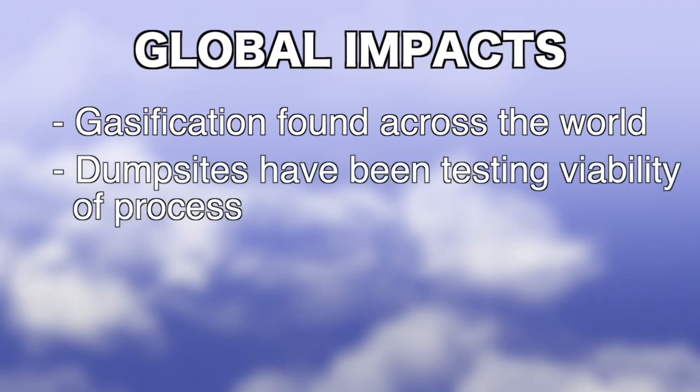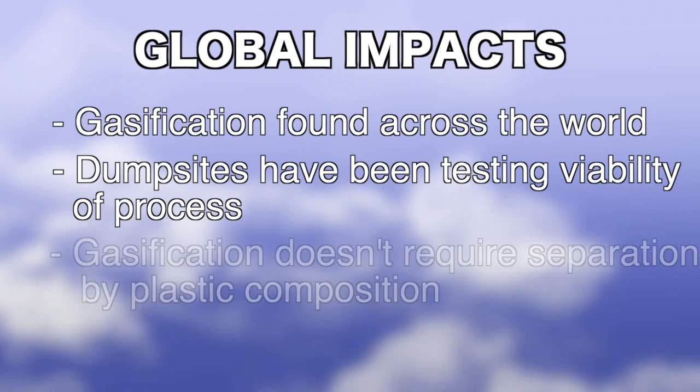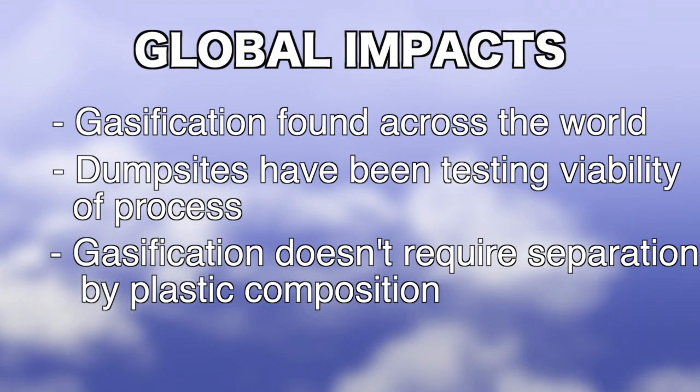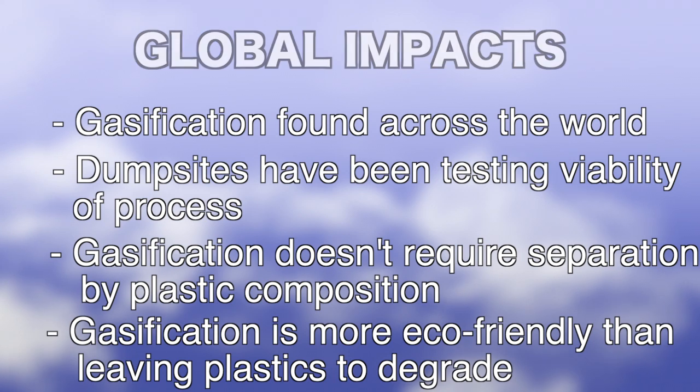Gasification of waste plastics is a process that can be seen in many parts of the world and is usually found in industrial sites with plastic wastes. Dump sites in places like Thailand have been used to test the viability of this process. And this process of handling waste plastics is better in some ways than mechanical recycling, which just turns old plastic products into new plastic products, because it is not necessary to separate plastics based on composition for gasification. This concept is being used in locations such as landfills because it has less of a negative environmental impact than simply leaving the plastic to decompose. As the amount of plastic and the pollution associated with it increases, more landfills and industrial sites could attempt to convert their waste plastics into useful resources like syngas.